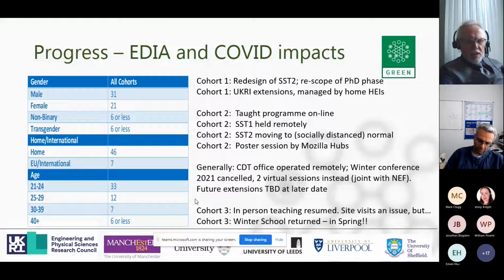So in this context, we regard Green and also the sister CDT, the Nuclear Energy Futures CDT, very much as agents for positive change, in as much as we really are producing the women subject matter experts of tomorrow. In terms of the home international split, this has obviously been impacted by Brexit. We're predominantly home students, although we do have some EU and international students, but rules around EPSRC and UKRI funding do limit how far we can go with that.